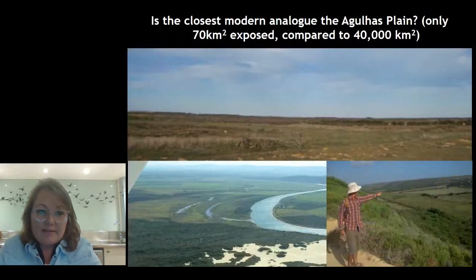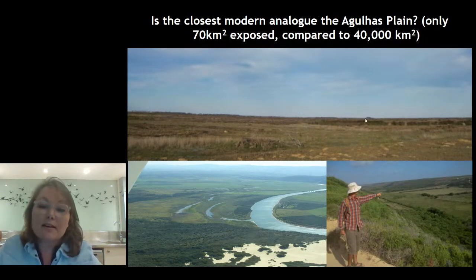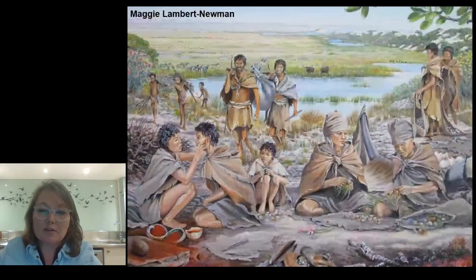So bringing it all together, we think that the closest analogue of the Paleo-Agulhas Plain might just be a small area, 70 square kilometers on the Agulhas Plain, which is between Bredasdorp and Cape Agulhas. This is compared to about 40,000 square kilometers now under the water on the continental shelf. And it might be a very small element of a much bigger system, which could have been something a bit like this: meandering rivers, grassland, wetlands, small dunes.